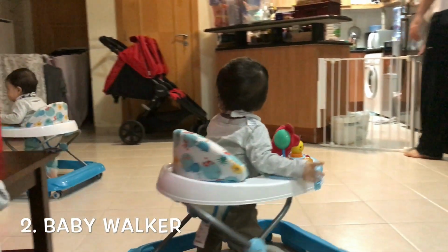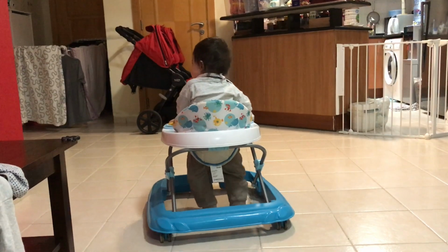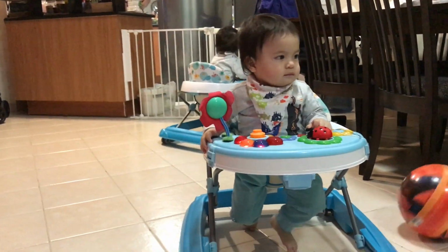Okay, my second must-have during the 6 to 12 months period is the baby walkers. There are two types of baby walkers, and I did a separate review about that. I'm also going to link the video here. The baby can be put inside the baby walker, and they have all this support to walk. For me, it's really helpful that we got the baby walker during the first few months that they're learning how to walk, because it really helps them to move around. Plus it can also serve for feeding your babies. It's a double purpose for us as well. I really highly recommend getting the baby walker.